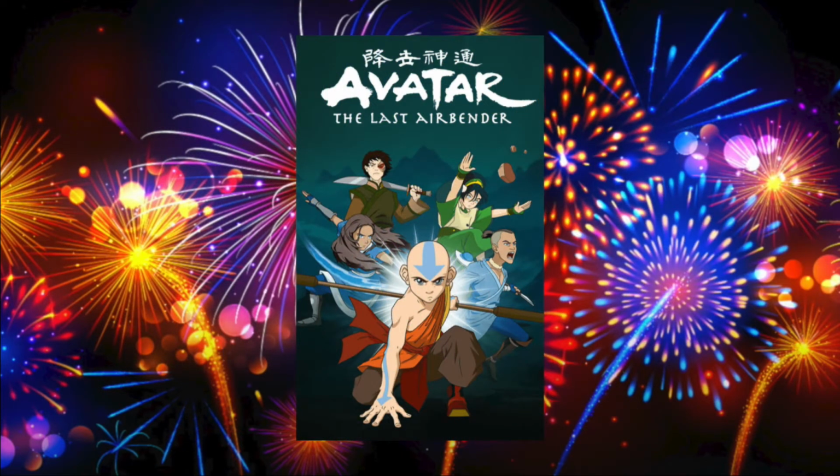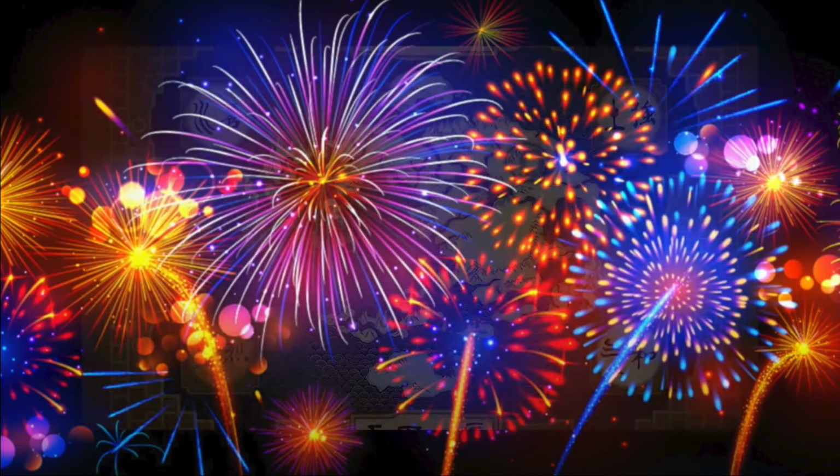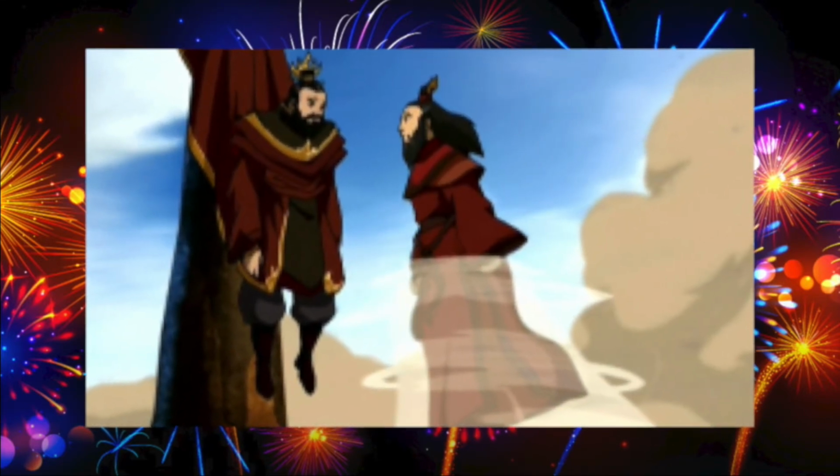Avatar: The Last Airbender is a cartoon that does a fantastic job of building up the world that its characters live in. From the concept of the Avatar being reborn eternally to protect humanity, to the idea of the four bending styles and those who use them splitting into four nations based on element, and the 100-Year War being born on the conflict between Avatar Roku and Fire Lord Sozin.